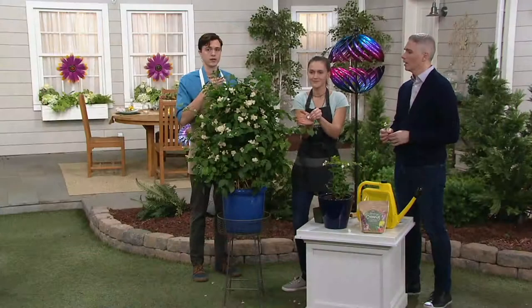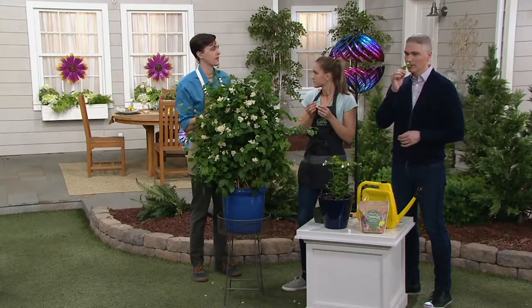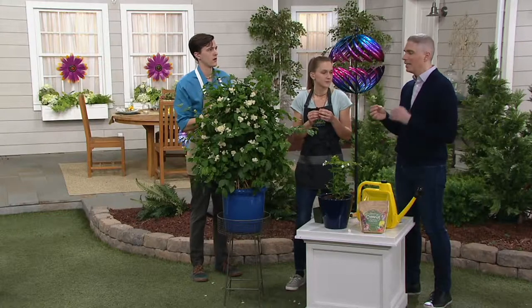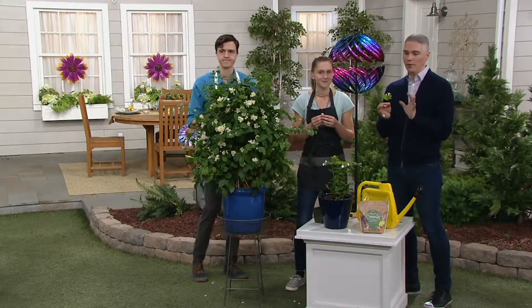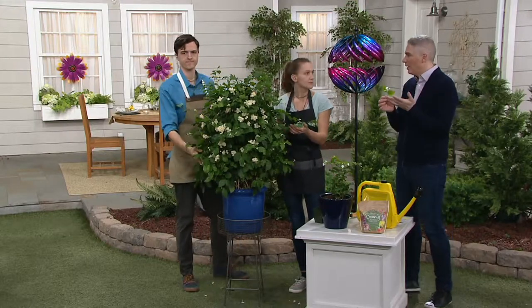Also, you can make flower garland if you like, or just dry them and add them to potpourri. Absolutely. It is such a beautiful fragrance. This jasmine is fresh jasmine that you're smelling, right? Like it's fresh off the vine. There's nothing better than this.